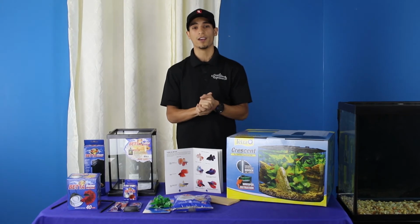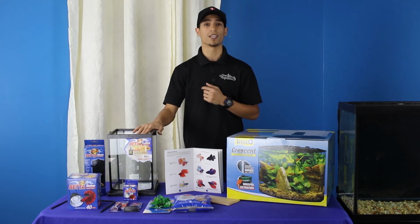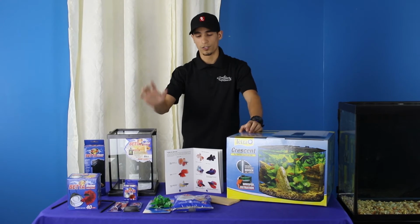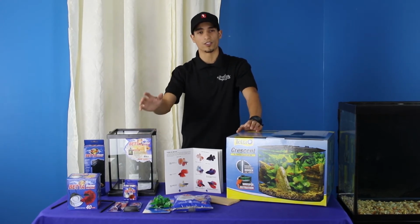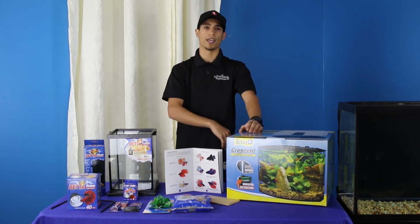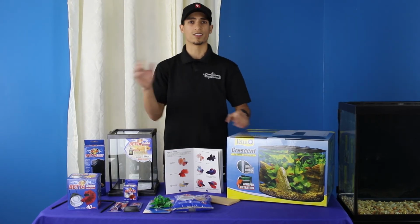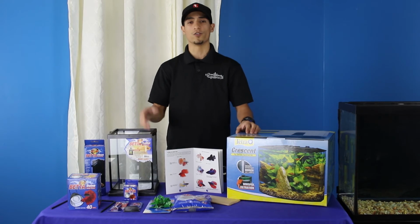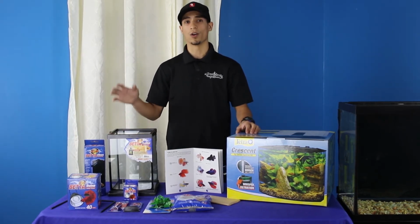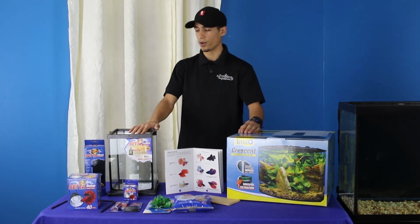So with that also being said, parameters are very important with keeping these guys. When you set up these tanks, don't put them in the same day, even though they might be able to go in the tank the same day. These guys are going to want to be in certain parameters, like a pH of 7.4 to about 6.8. They like the more neutral zone of the pH range, which is going to be around 7.0. If you can't keep your pH low, you can always put almond leaves or catappa leaves and even pieces of driftwood in there to naturally lower the pH inside of the aquarium.